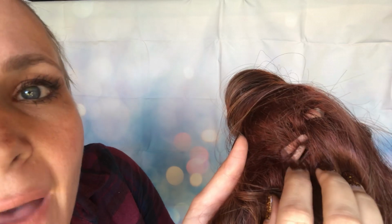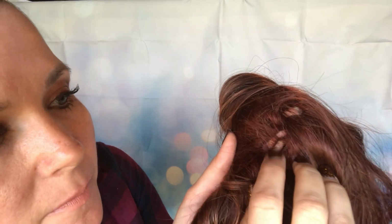See all those little wiry things right there? That is permatease in between each weft, because for one, you have to be able to hide the wefts. So it's got to be there to give it that volume and that shape, because since it's synthetic hair that's heated to a certain style, those little bits of permatease help it.